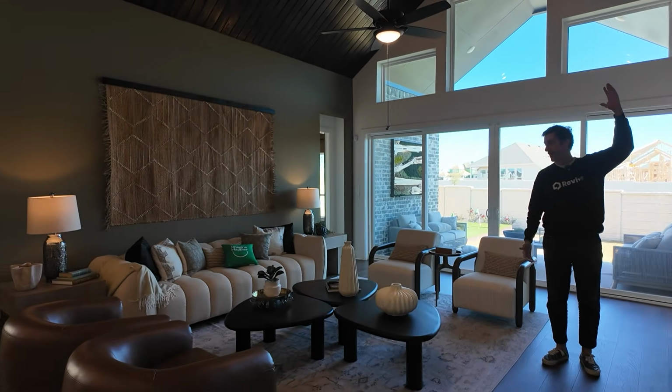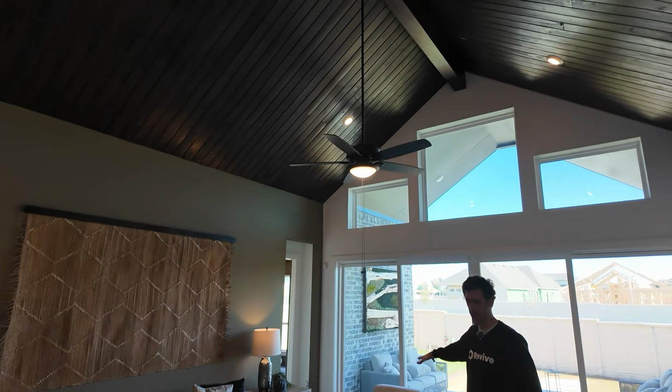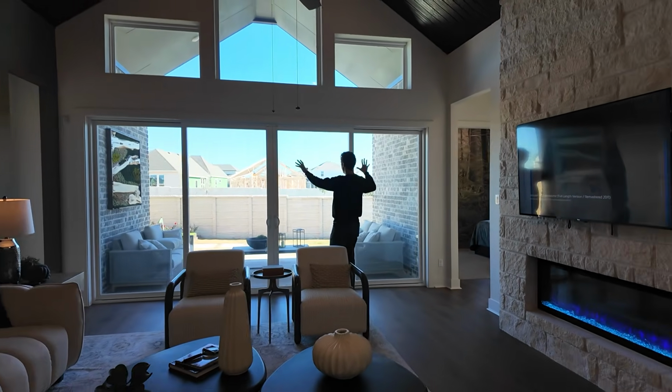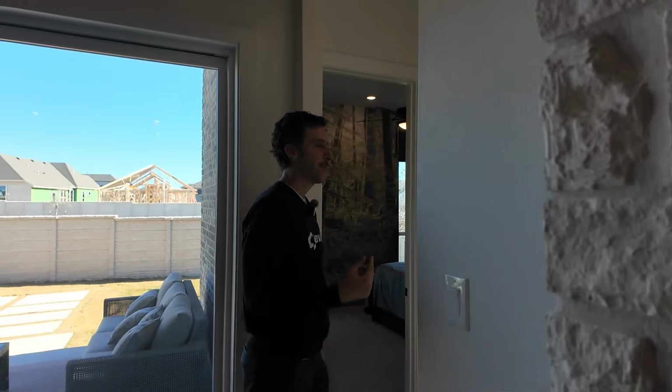Again, fireplace up to the ceiling. You could put whatever configuration of furniture you want over here and you're gonna have absolutely no problem. But yeah, opens up, got these big glass doors, opens up onto the backyard. Like this is crazy. Okay, now let's check out the bedroom wing.